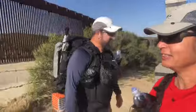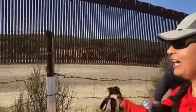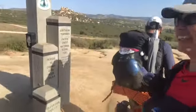It's a little after 8 o'clock, so we're starting a little bit later than we wanted to, but it should be a good day today. Yeah, unfortunately we can't stick our hands in the border, but hey, we're kind of in Mexico, right? So yeah, there's the wall. That's great. Woohoo! Let's do this.